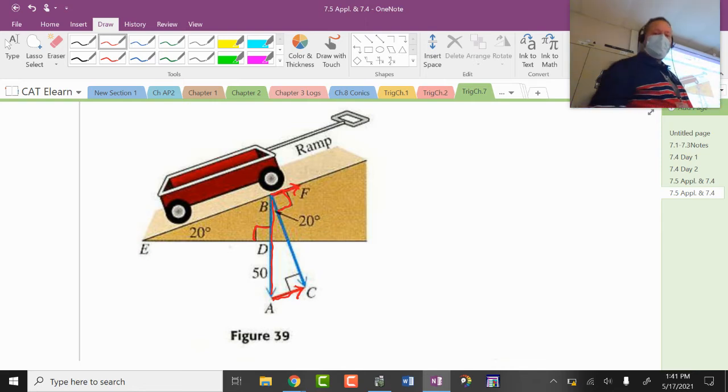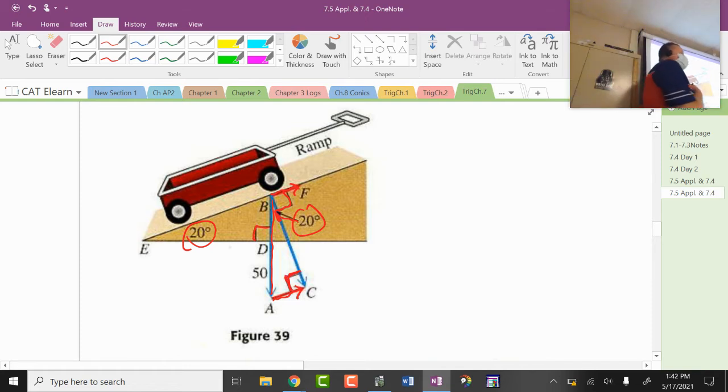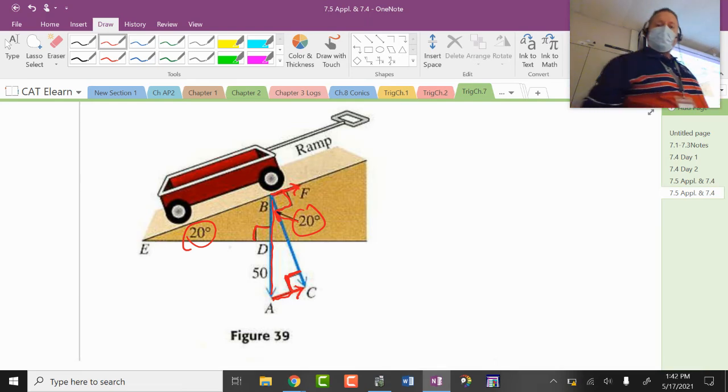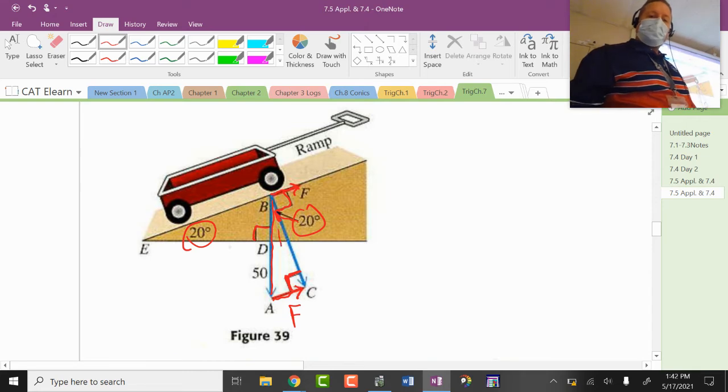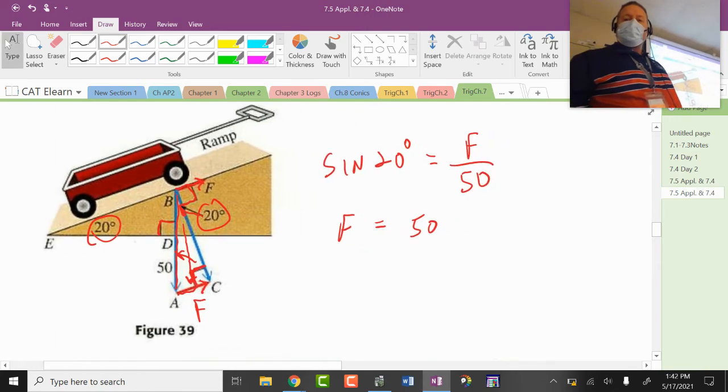And then notice again, here's 20 degrees for the ramp. Here's 20 degrees inside this triangle right there. That's what's true, and that's what you're going to have to remember. And one more thing you're going to have to remember, alternate interior angles. That's why this angle is the right angle, not the one that I accidentally identified, the biggest mistake that students make. Once this is done, here's F, and you can simplify this into a math 2 question. It's sine of 20 degrees because F is opposite and 50 is the hypotenuse. That's as simple as it gets. And the force is 50 sine 20.